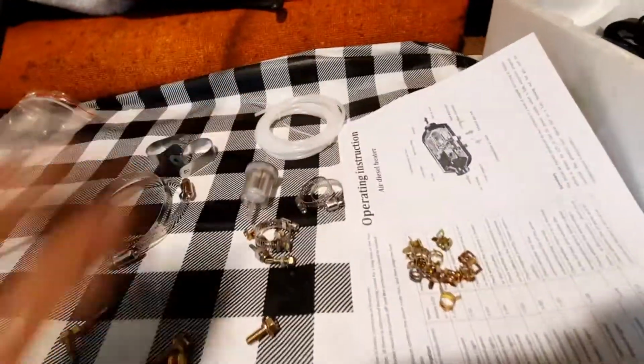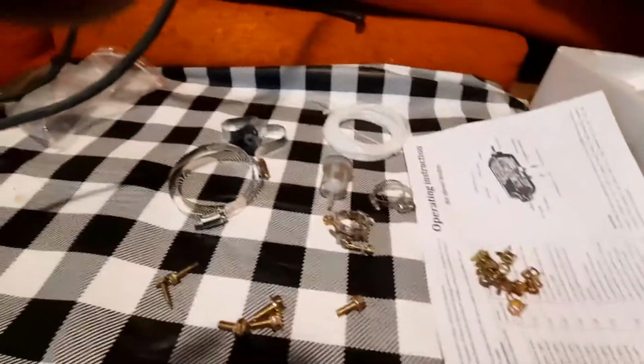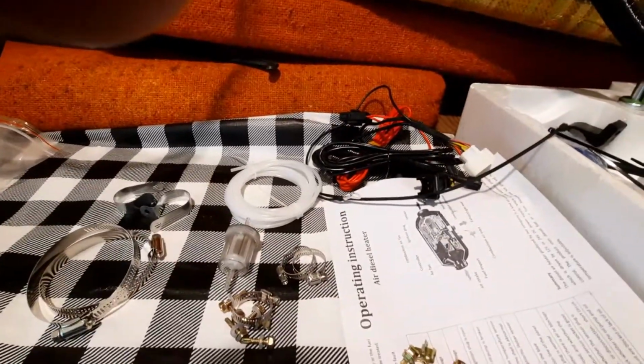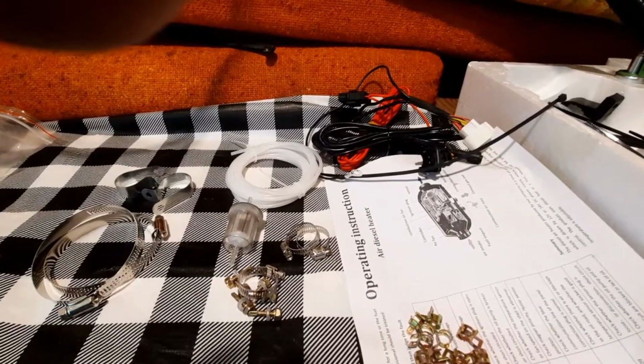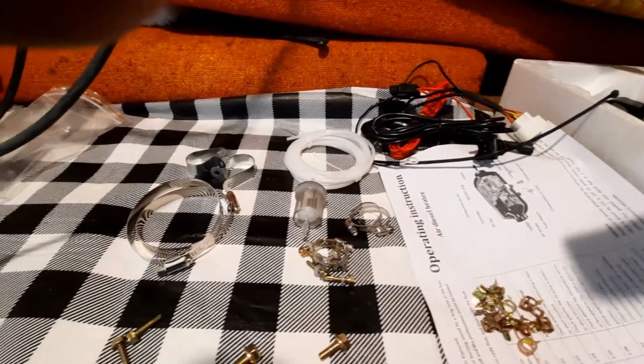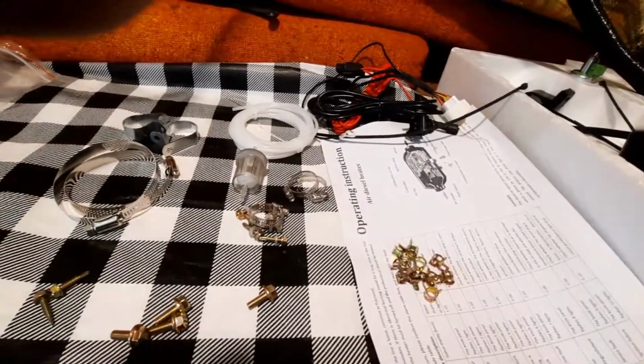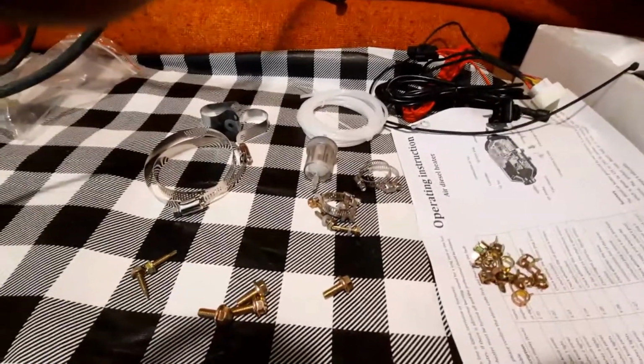After that, run some new fuel line, and then get that wiring harness all kind of set out where she needs to be, and then I'll pop the controller on and get it running for tonight. Hopefully I can have heat in about an hour.